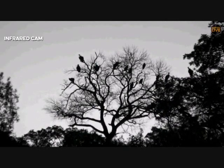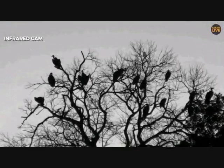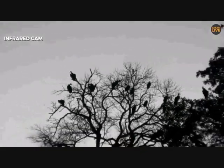Well, we just came off from the carcass. The hyenas started calling so nicely, so we just came to listen to those beautiful sounds. You can see the vultures silhouetted in that tree there. I'm just waiting for the hyenas to start. There we go, calling again.